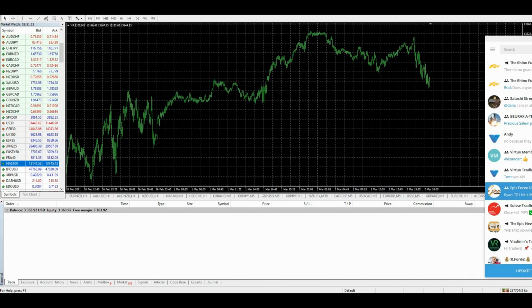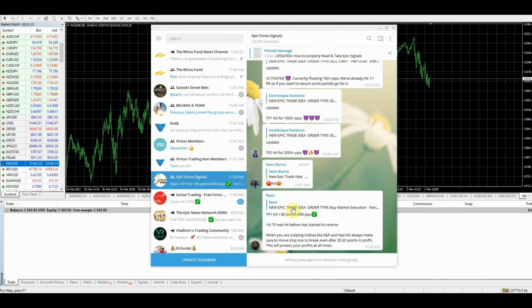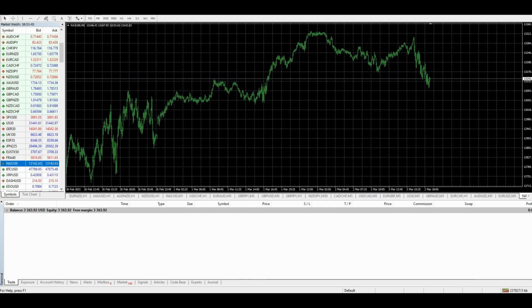All right, folks, just another quick update. You can see here that Nasdaq trade take profit hit 89 points, 890 pips. First take profit was hit before NAS started to reverse. All right, when you're scalping indices like S&P and Nasdaq 100, always make sure to move stop loss to break even after 20 to 30 points in profit. This will protect your profits at all times. All right, we'll try to keep that in mind as well once we start trading those more.